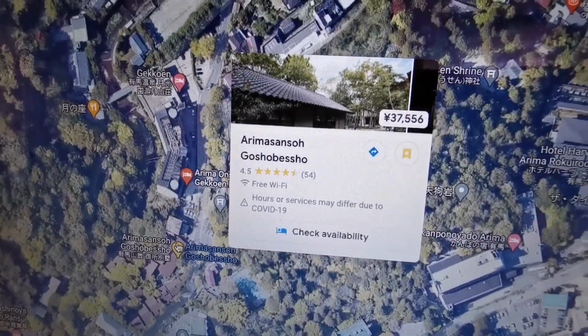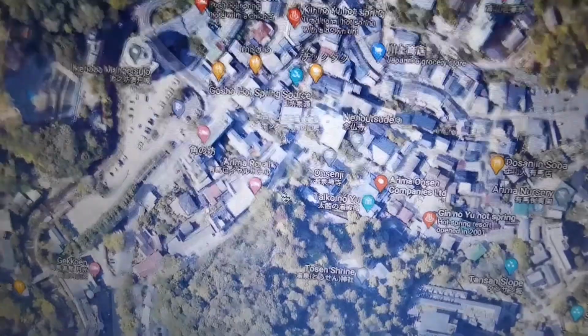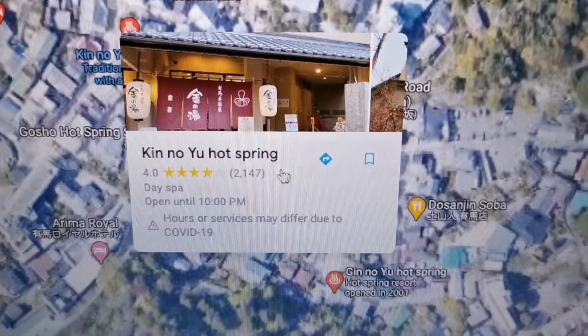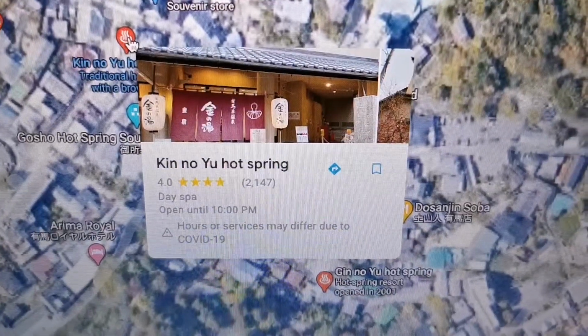And from here, we are walking down the streets. It only takes about 5 minutes actually, 5-8 minutes to get to the main attraction area. And there are two main attractions that you're supposed to see. Kin no Yu, the golden hot spring, and Gin no Yu, the silver one. I think, see here, the waters are whitish, and I suppose this one has brown waters.